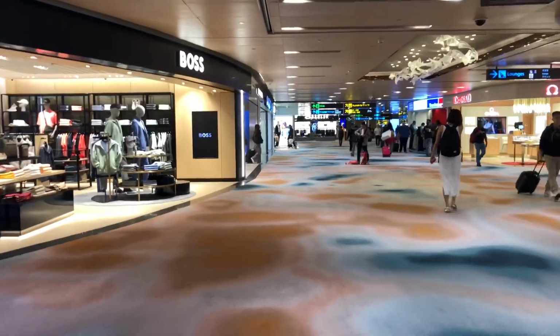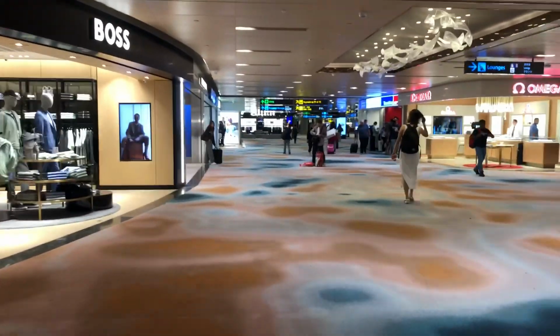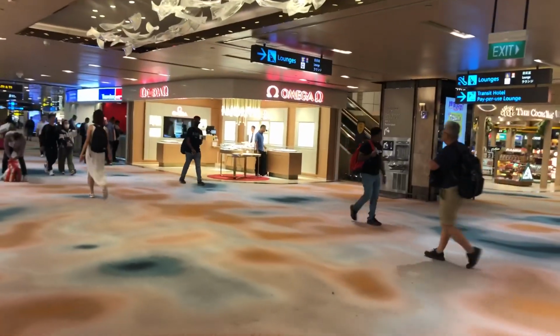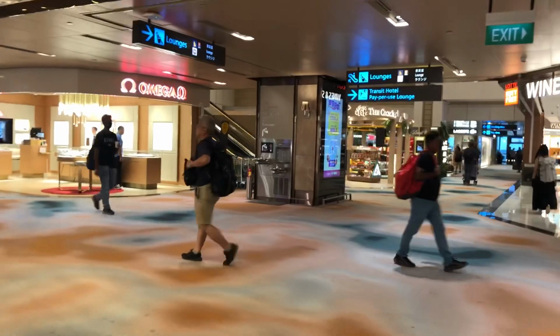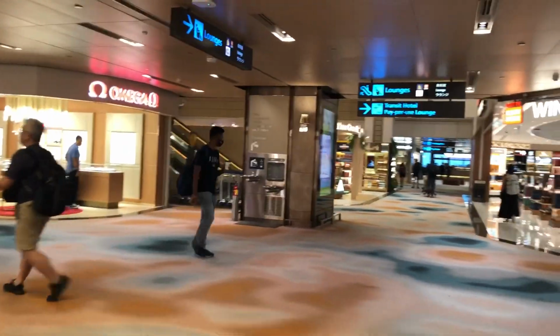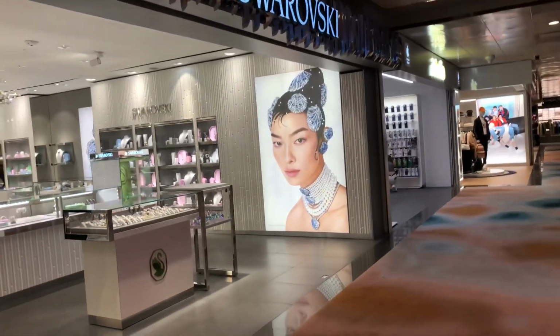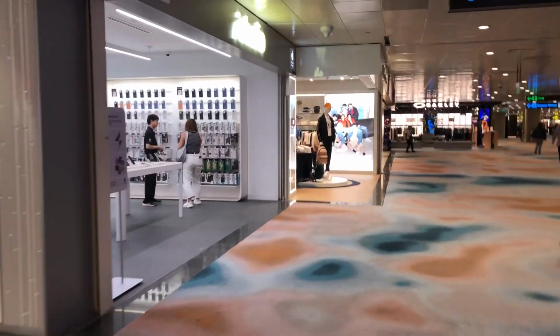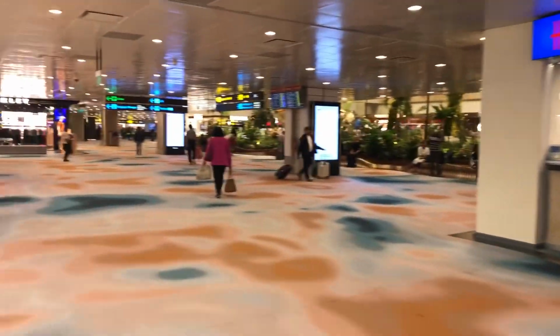As you prepare for your journey, remember that Terminal 2 is more than just a transit point. It's a destination where every detail is meticulously crafted to ensure a seamless and enriching travel experience. From world-class facilities to delectable dining options and cultural immersion, Terminal 2 embodies the spirit of Singapore.